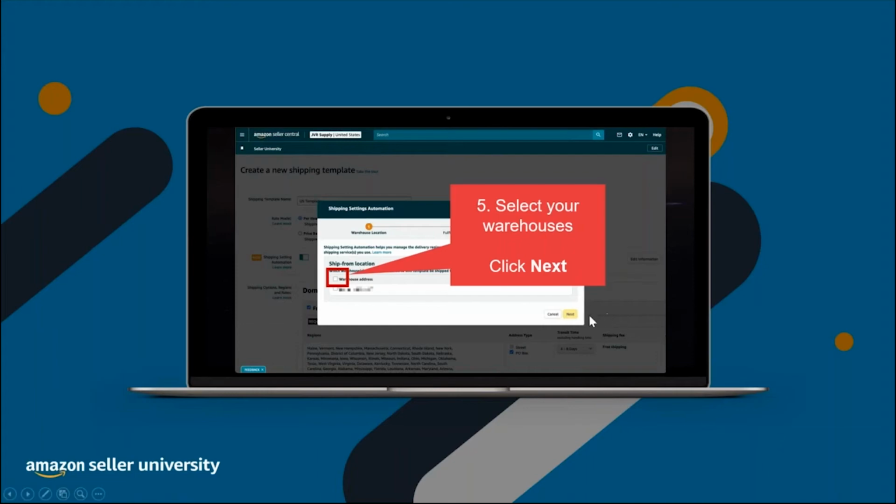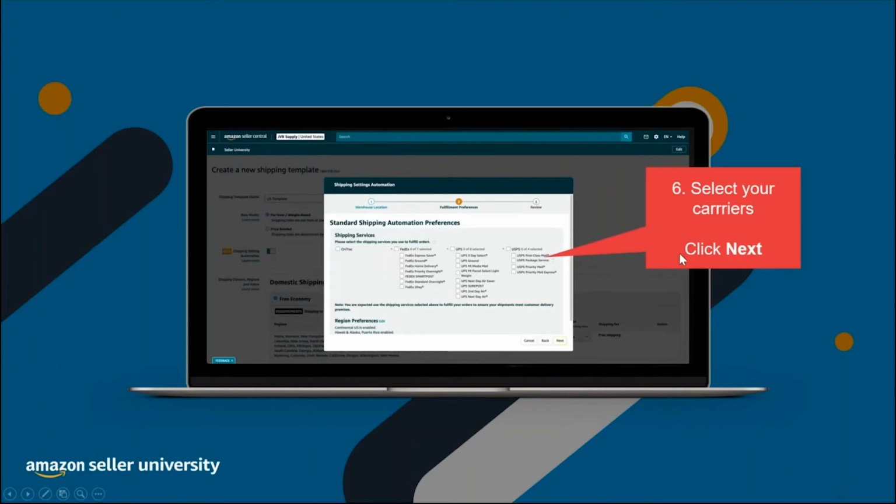You can switch on however many you have registered, and that way it'll consider the closest one to the customer. So that's another important thing about how shipping settings automation works. It's going to look at where the customer is and pick the best warehouse to deliver from, where you have your product.